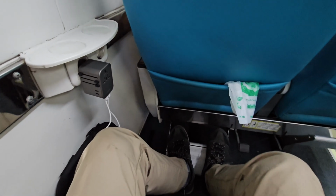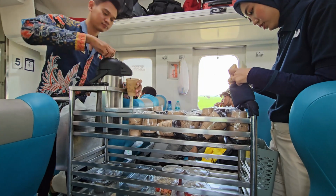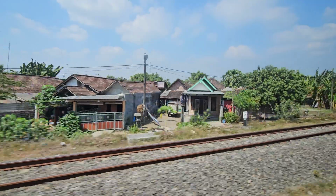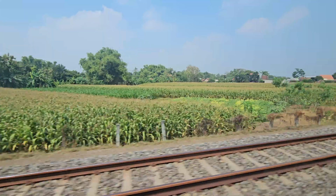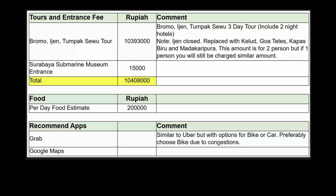Prices would be 50% more for executive and comes with reclinable seats and plenty of room. Charging port and leg rests are also available. Lastly, I list out the cost of activities for reference.